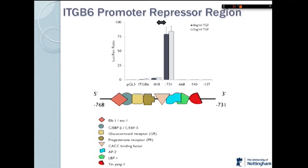And we found quite an array of transcription factor binding sites that could be responsible for repressing the integrin beta-6 gene basally. Now, we've actually investigated 3 of these. We've done work on the glucocorticoid receptor using dexamethasone, the progesterone receptor using progesterone, but I'm just going to present some data to you today where we've looked at ELK1.